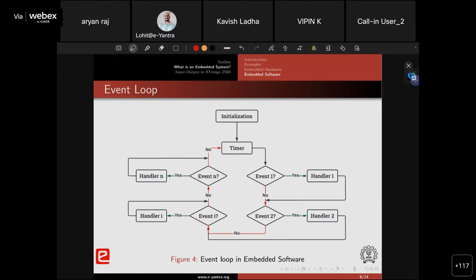But now, do you think that the microcontroller will be continuously polling, or continuously checking the status of these devices, what is the sensor value and if it has gone beyond the threshold, or whether the user has pressed some switch or not? Certainly it won't be doing that. If it is doing that, then it's a dumb device. It's not a microcontroller. It's not an intelligent device, right?